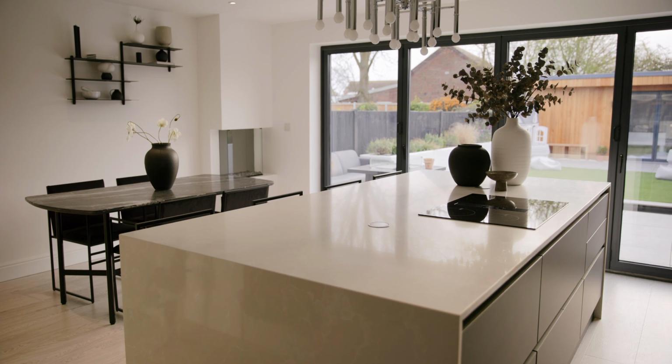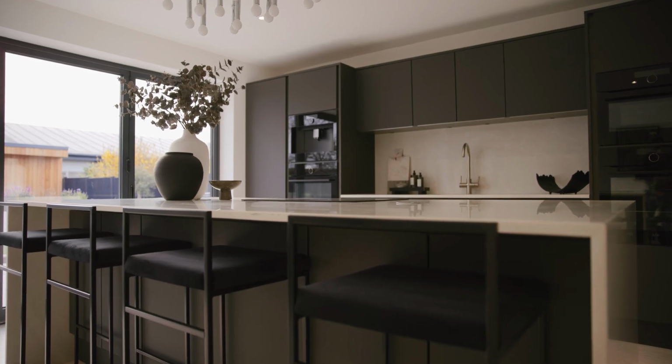This kitchen works so well for us because it gives us the space we need as a family to be creative.